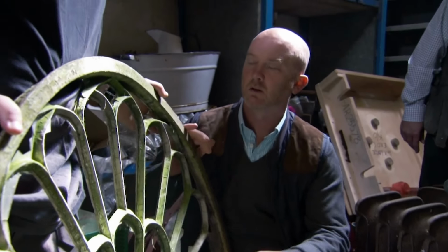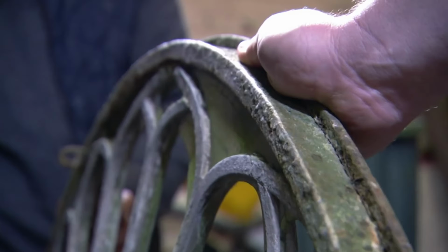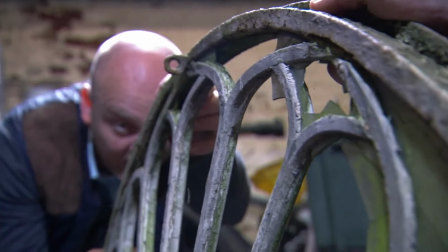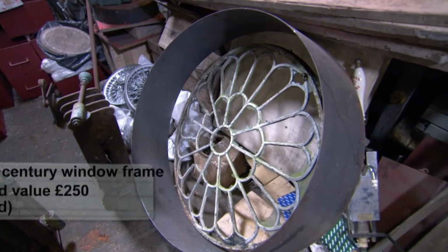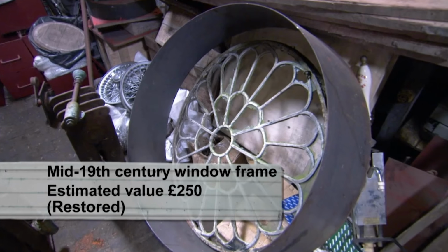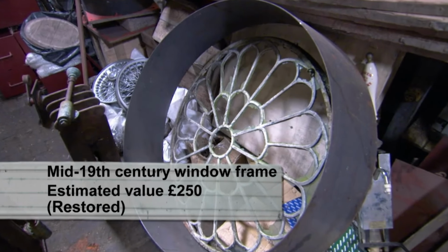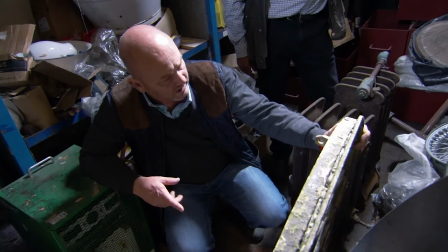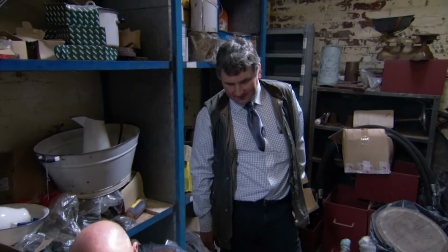Great feature window. Taken from the estate, this window frame is made of copper, which is light and durable. Originally, it would have been able to swivel. Restored, frames like this can go for around £250. Well, that's of interest. Is this something that's for sale? Yes. What would you want for it?